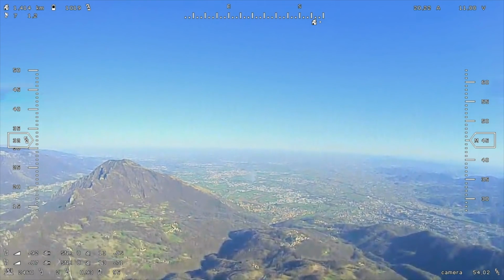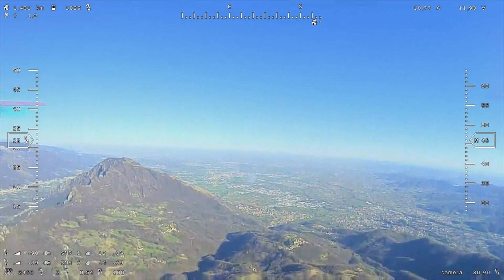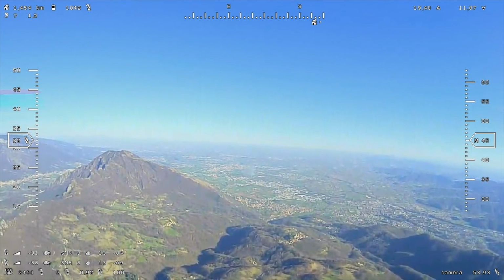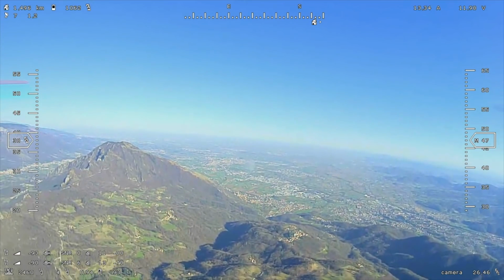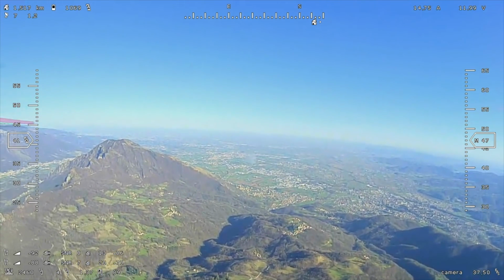So that's strange. Signal is supposed to get worse with distance, not better. So that's another question to answer. It might have been the antennas I saw near the ridge, but I personally doubt it. I think it was something else.